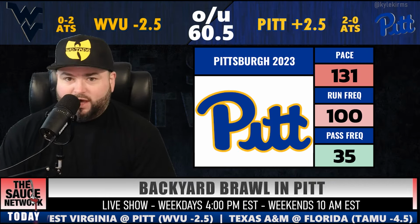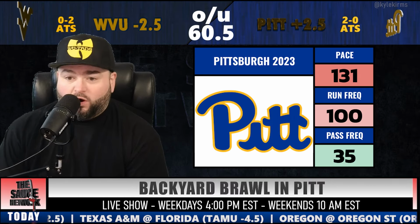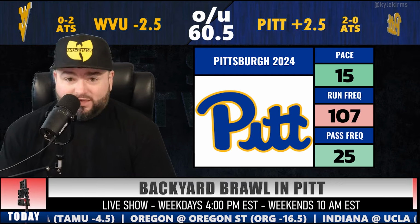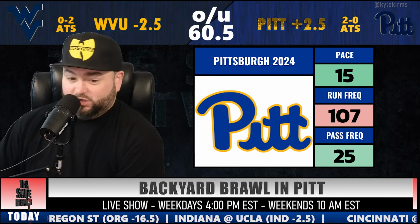And we're talking about night and day difference here. Last year, Pitt, 131st in pace. One of the slowest paced football teams in the entire country. This year, 15th in pace. So this Pitt team is moving, and it's working so far.